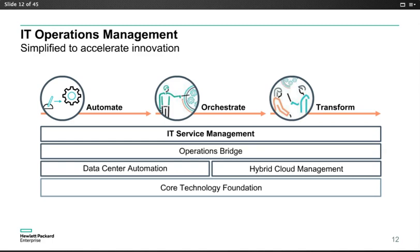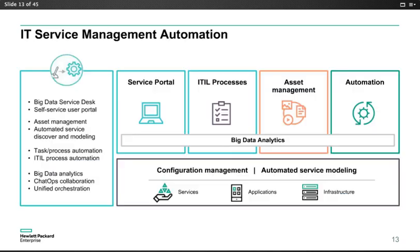We are not going to talk about all these building blocks here. Today we are going to focus on IT Service Management Automation, which provides an analytics-driven, highly automated, and orchestrated service desk, including ITIL process orchestration and asset management. What you see here are the core capabilities of the HPE IT Service Management Automation solution with configuration management and automated service modeling, also including discovery, building the base of what we call a big data service desk. It is comprised of a few larger building blocks, like a service portal, ITIL process support with out-of-the-box best practices, asset management, and automation capabilities.